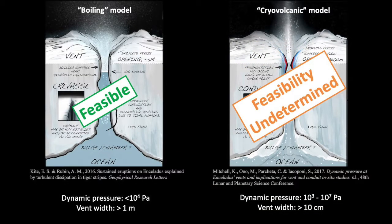In conclusion, we found that the EVE mission is likely feasible under the boiling scenario, even under the worst-case condition. On the other hand, the feasibility under the cryovolcanic scenario remained undetermined. The Phase 1 point design can withstand up to 10^5 pascals dynamic pressure, while the possible range in the Phase 1 cryovolcanic model is from 10^3 to 10^7 pascals.